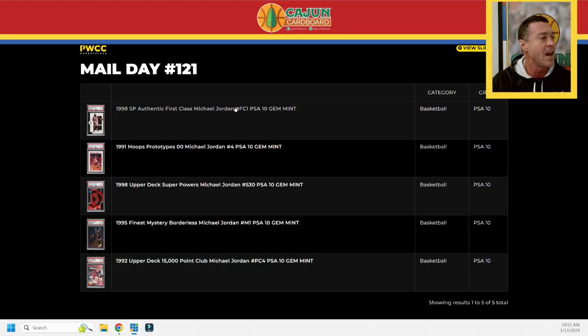But a little short mail day because I've been distracted. 5 Jordans, 5 PSA 10s, 5 good additions to the collection, and one or two of these are actually hierarchy PSA 10. So let's get cranking. Not a lot to this.